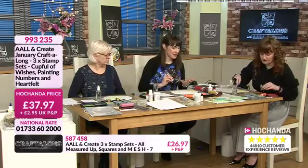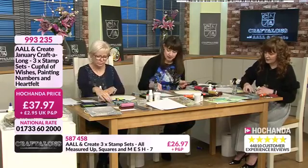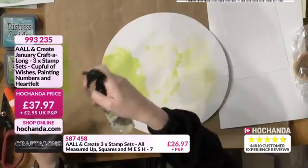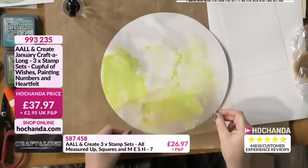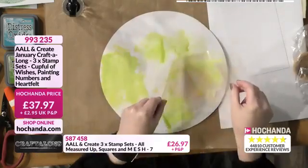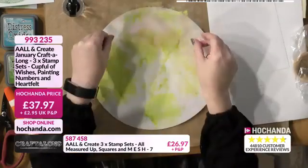Cool. So what we do then is apply another layer of ink to your acetate and repeat the same process. Same colour? Same colour. And then spritz with water. What people tend to do is concentrate on one area. So you can, if you want, lift the acetate like so, and this gives the ink a different look. So it's just smooshing the ink around your card.